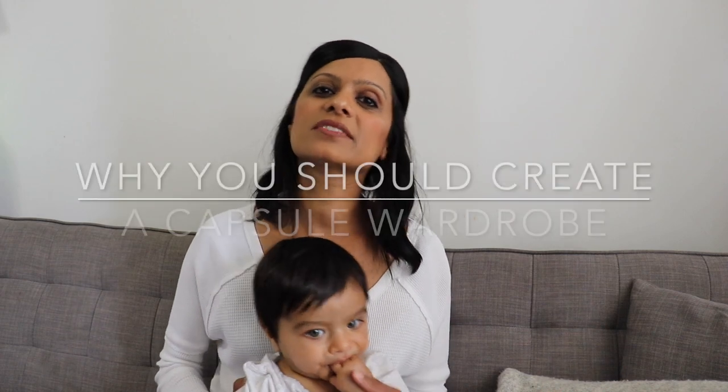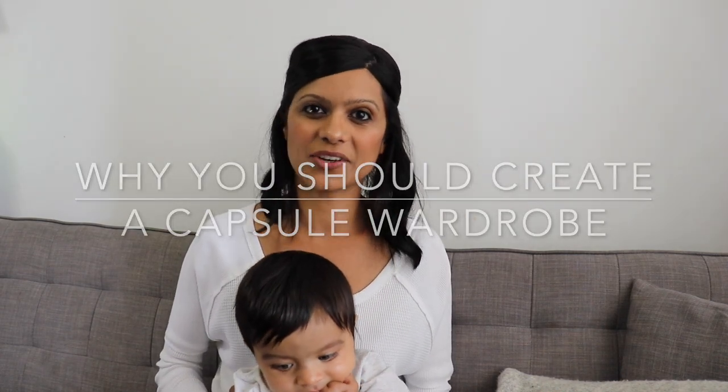As I mentioned earlier, I've had a capsule wardrobe for over 2 years now, and honestly, it has been such a positive change in so many ways. So if you're debating whether or not to create a capsule wardrobe, here's some reasons why I think you should definitely consider it.